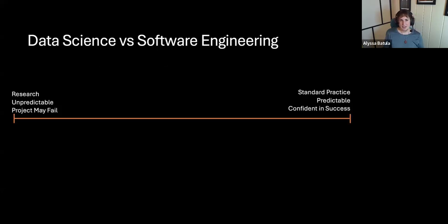And to try and illustrate that a little more, I've got a spectrum where on the right side, we've got standard simple practices, things that are very familiar to us. We've done them before. They're predictable. We're confident we can do them. And on the other side, we have things that are very researchy. They're unpredictable. We don't even actually know if they'll work all the time.